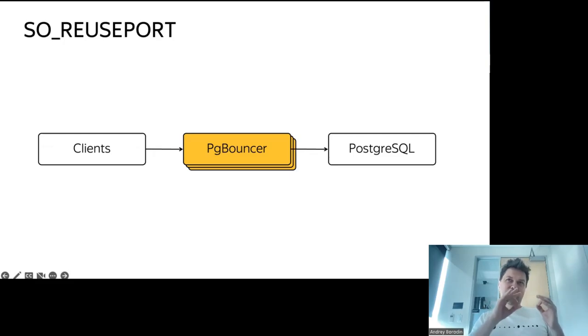And it worked quite well, but if one PgBouncer is overloaded with something, it is not accepting new TCP connections. So it may happen that one PgBouncer accepts a lot more connections than others, because the others were busy at the time when a new wave of TCP connections arrived.